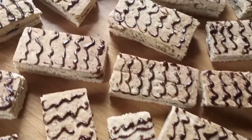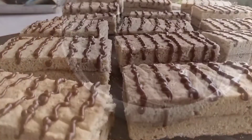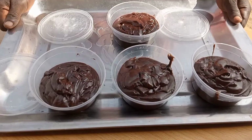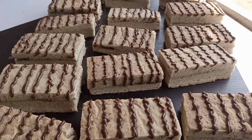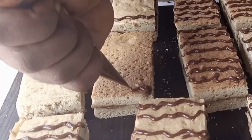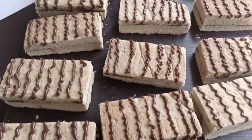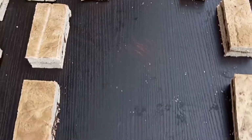This pastry product can be called chocolate cookies or chocolate bread cookies, but I call it chocolate bites, and it's all the way from Sallupastefoodblog kitchen. I especially love this product for a business because it is both customer cost and quality friendly and produces product safety in terms of shelf life and profit making. This cookies bite as a product was carefully designed, having you in mind as a pastry business owner.